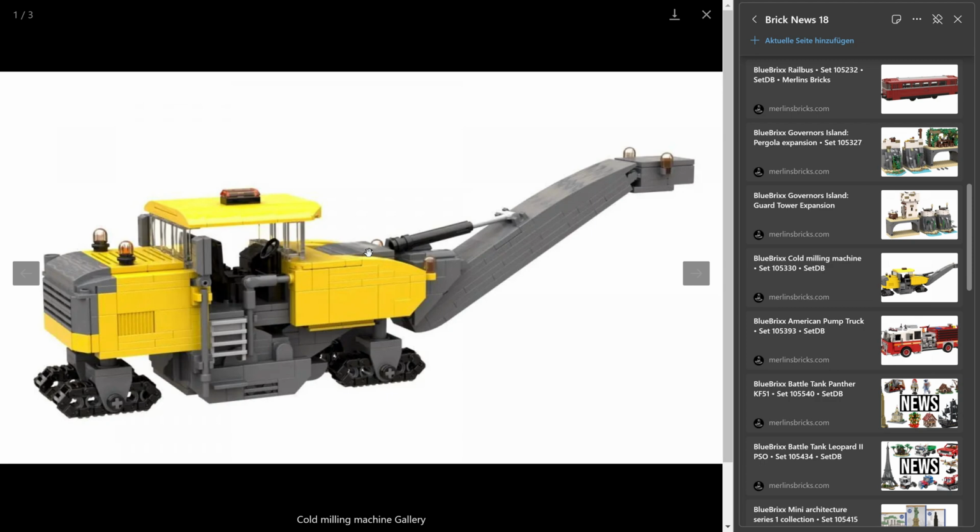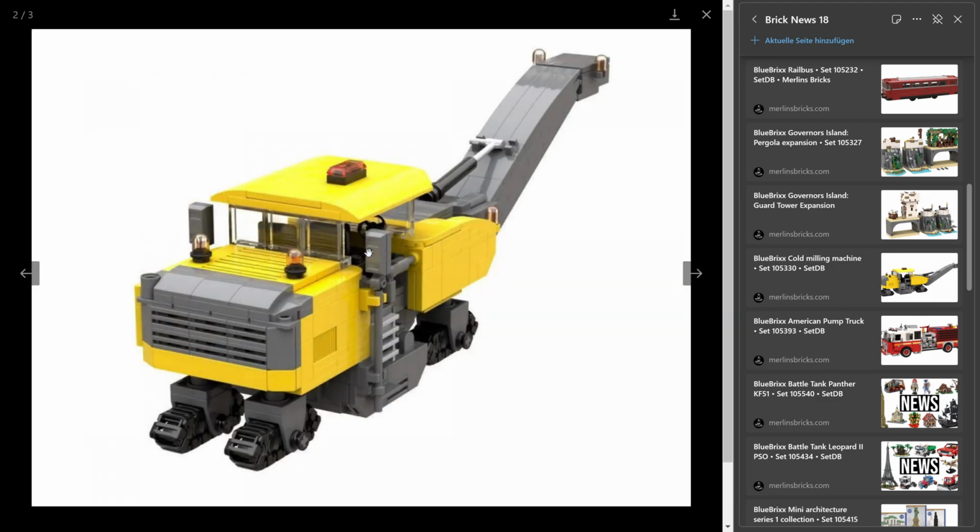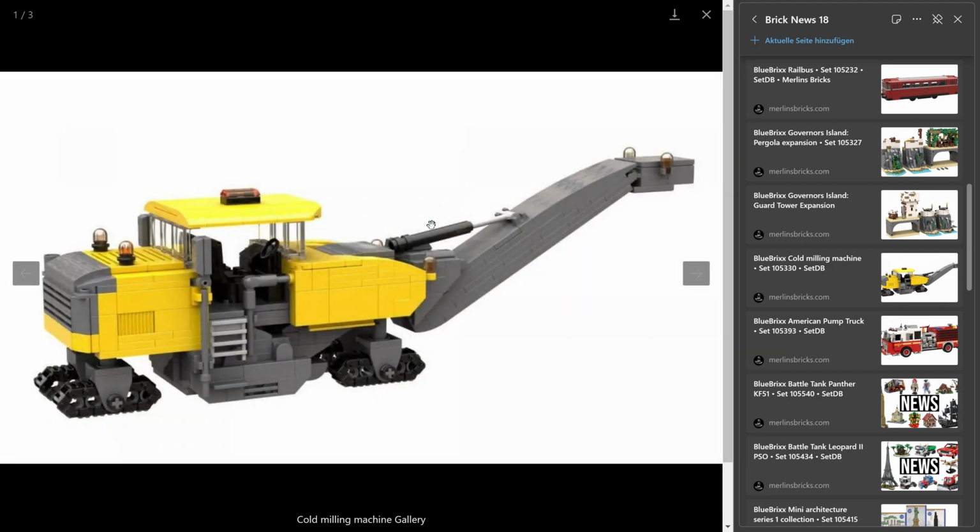However, I think construction vehicles are quite international. I think they look all the same because there are not so many companies making them. This is like an 8-stud format, I would argue. And yeah, here we go.